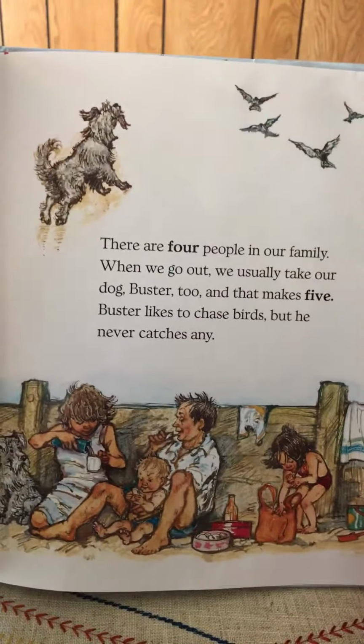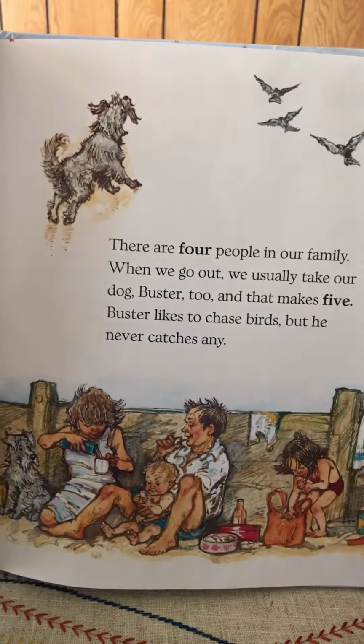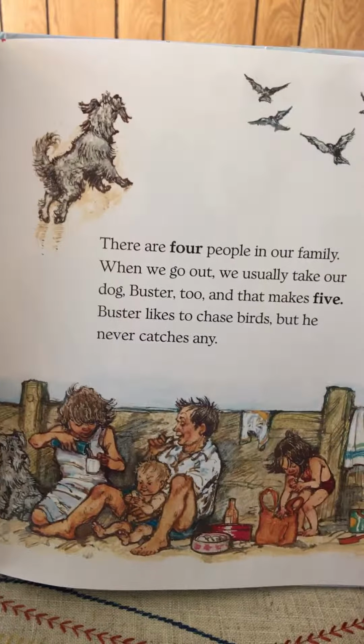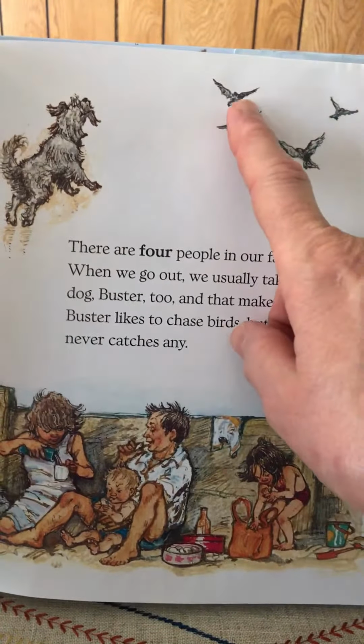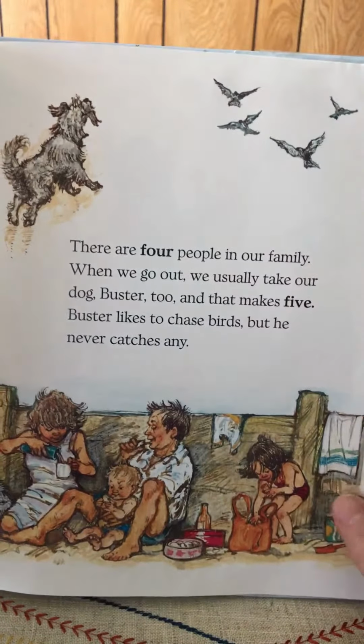There are four people in our family. When we go out, we usually take our dog Buster too, and that makes five. So let's count some things here. We have Buster, and then we have how many birds? One, two, three, four birds.